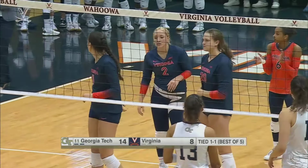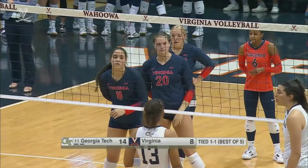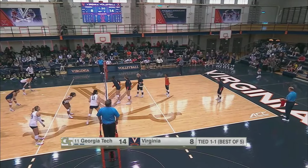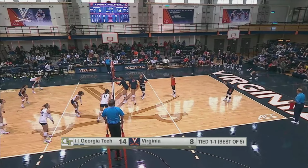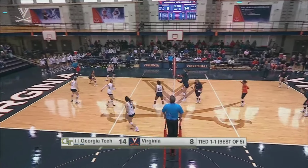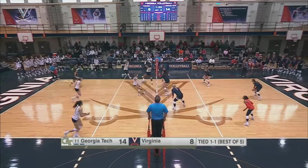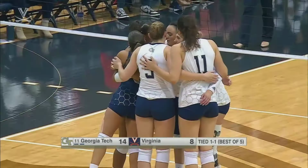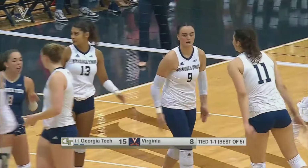Regan Trueblood's turn. Trueblood spent just a couple of seasons with the University of Illinois Springfield, a D2 powerhouse in volleyball. As she serves it up there, and the kill is easy for Georgia Tech. They make it 15-8 in set number 3.